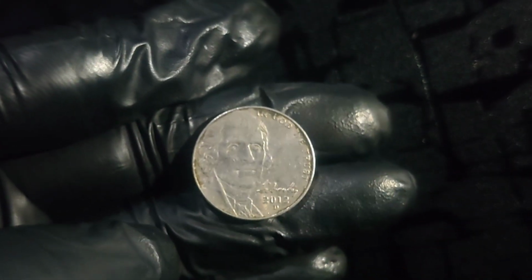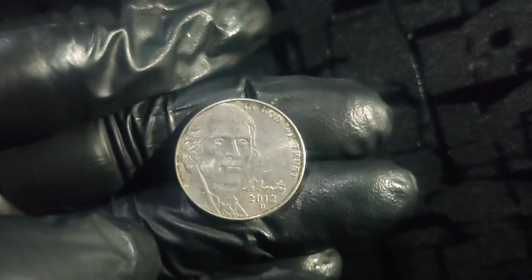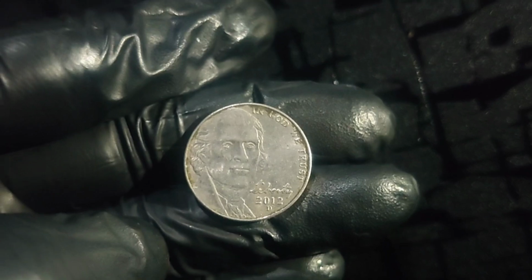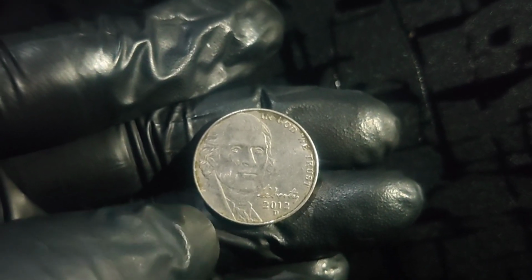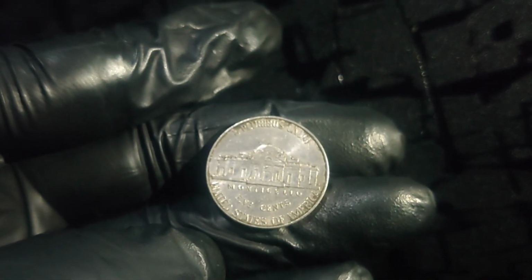In the case of this nickel, the misstruck die led to the creation of coins with images that are doubled or misaligned, some that display particularly notable blurriness in the engraved features, such as the portrait of Thomas Jefferson, which can yield tremendous collector interest and value.